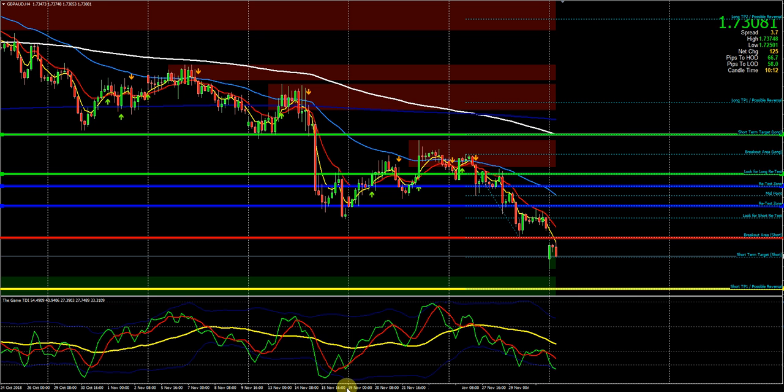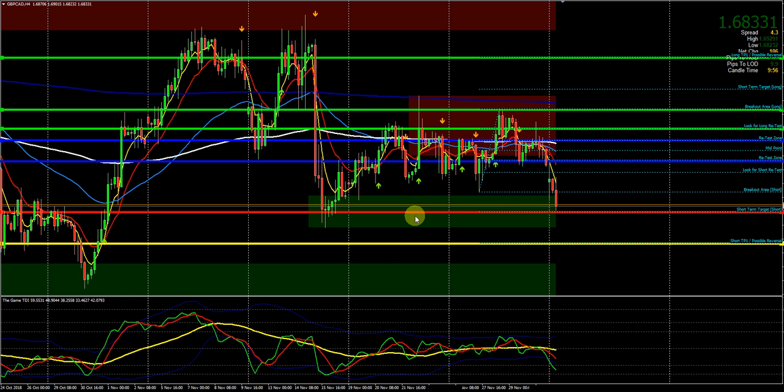Pound Australia, it's also dropped down nicely. Can possibly have a retesting right around this take profit 1 area and then go ahead and move on up. Pound Canada, same thing, looking for this area to hold as support.